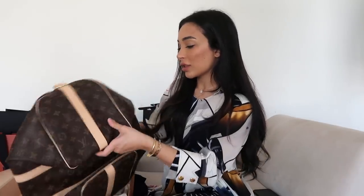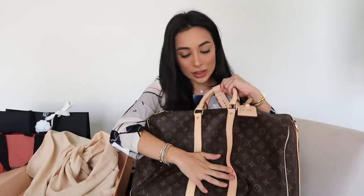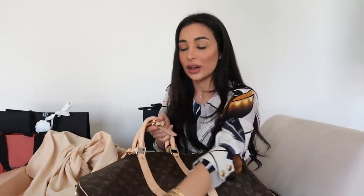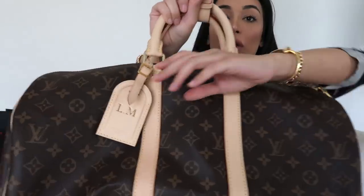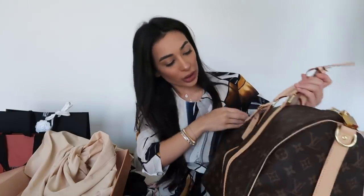So I picked up just the classic monogram in 45. They hot stamped it for me, which was nice. I'm not a huge fan of the palette situation. I think that is like so high school. I used to be obsessed with it, and now I just look at it and I'm like, no. So I had my initials hot stamped in gold. It's my favorite color, and I got the big one just so I know that it's mine, because my sister has the exact same one and we tend to fight over these.